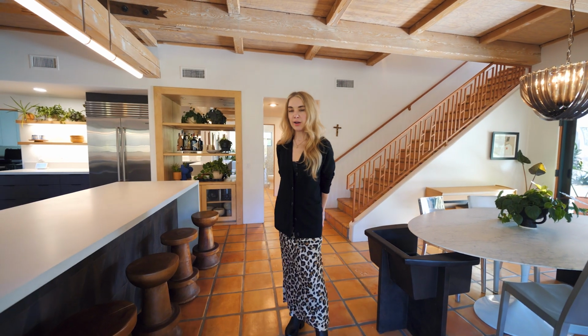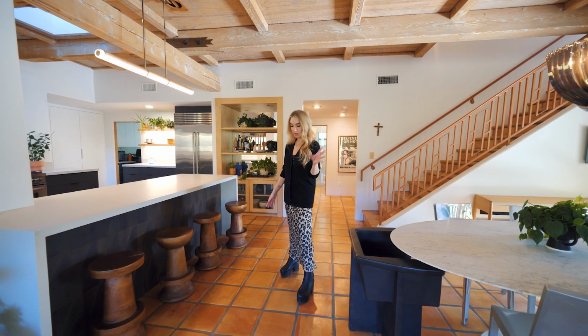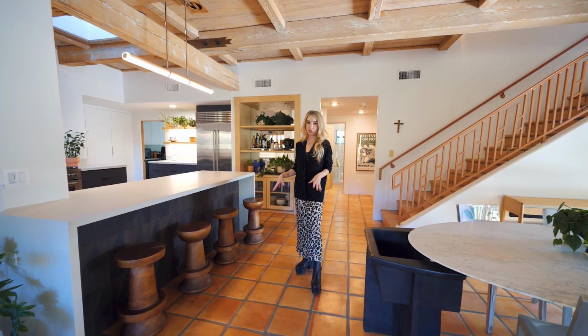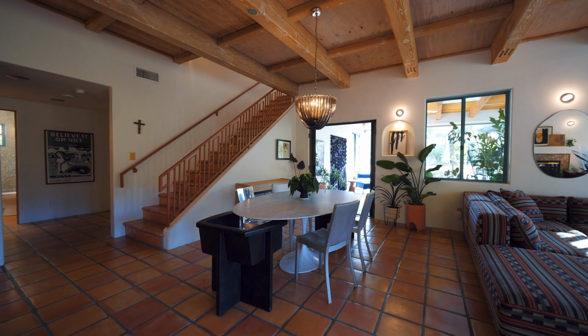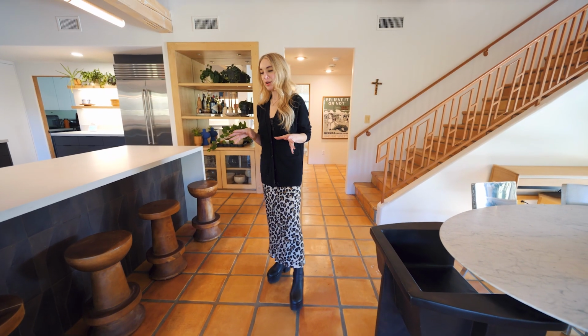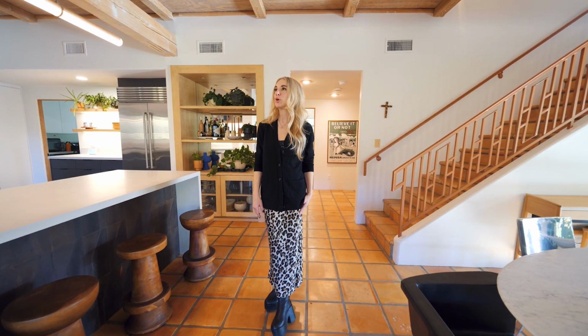So here we are just past the entryway, and I have my kitchen on the right, dining room on the left. One thing I want to point out is these saltillo floors are original to the house. When we moved in, these tiles were awful. There was dried dog pee on them. There were all kinds of stains. I spent a couple of days on my hands and knees trying everything I could think of to clean them, and they would not get clean.